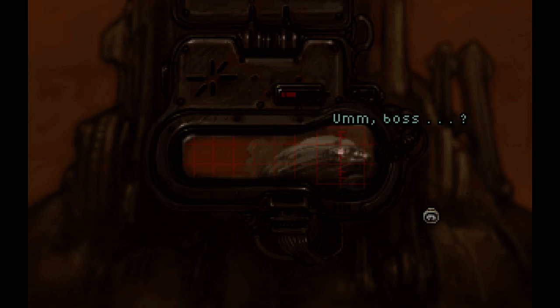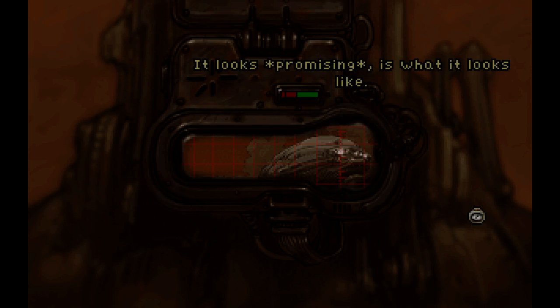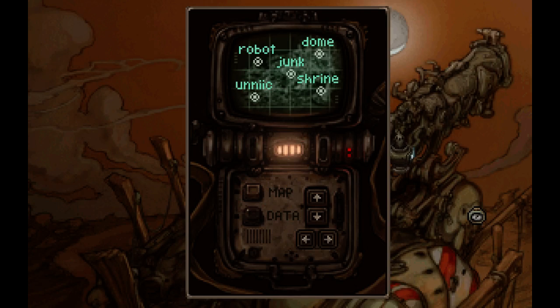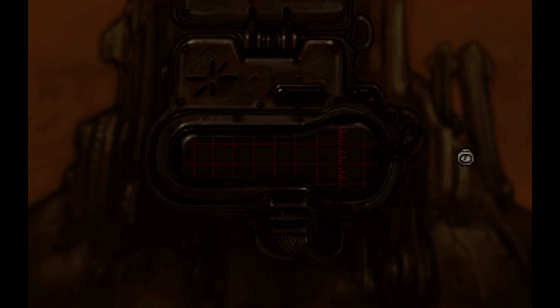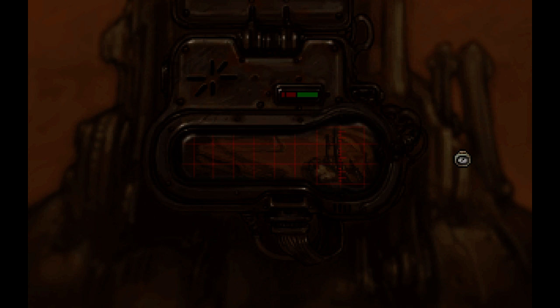Boss? That looks like a giant cannibal robot to me. It looks promising is what it looks like. And with that, poor doomed Horatio stuck his head into the giant's mouth. Robot, great. Cannibal robot. Can't wait. That's strange. The sensor detected an energy source in the junk pile. Maybe we should go look more carefully. Oh. Okay.